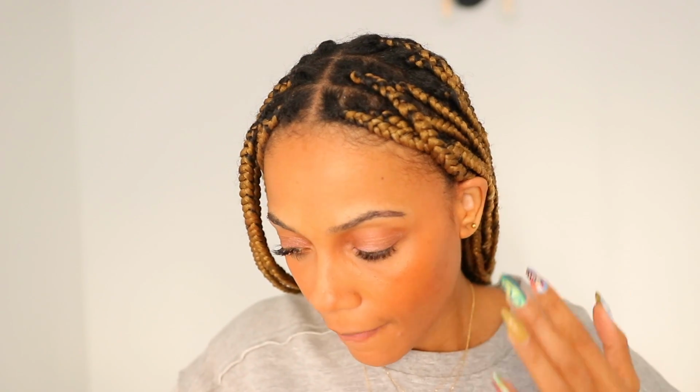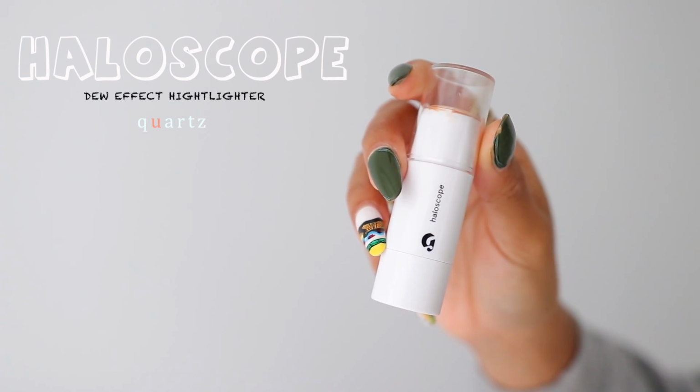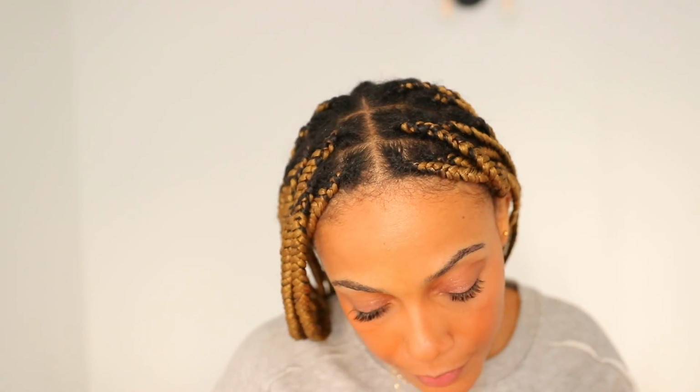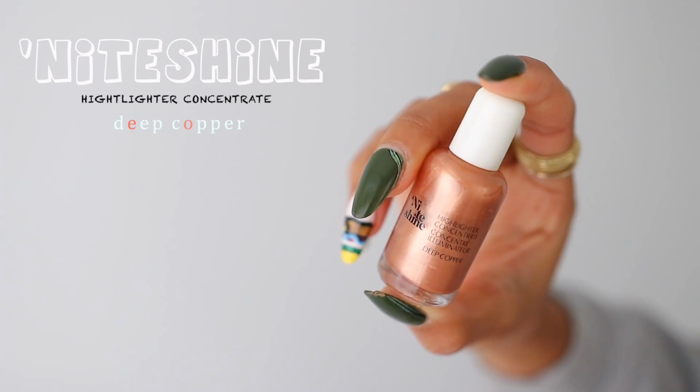So let's move on to another highlight. I need to do more highlight. I'm going to take the HALOSCOPE in Quartz. Nice and creamy. I like that. Next, I'm going to take the highlighter concentrate in the color Deep Copper.